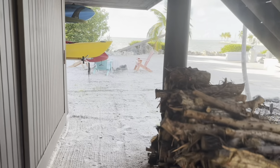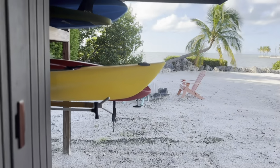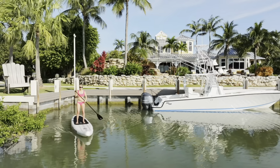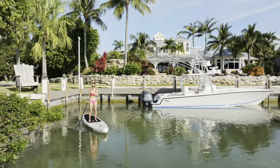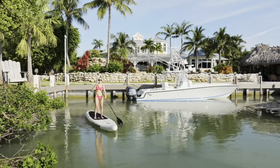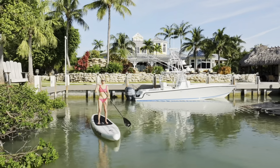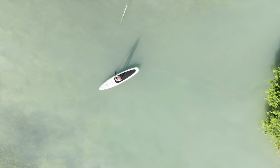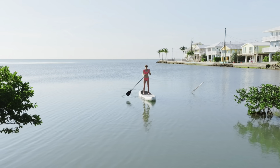From the bait shack, you can grab a paddleboard or a kayak and shoot right out into the ocean for more exploration. Paddling over the flats in the Florida Keys gives you a bird's eye view of stingrays, sharks, crabs, fish, all kinds of beauty.